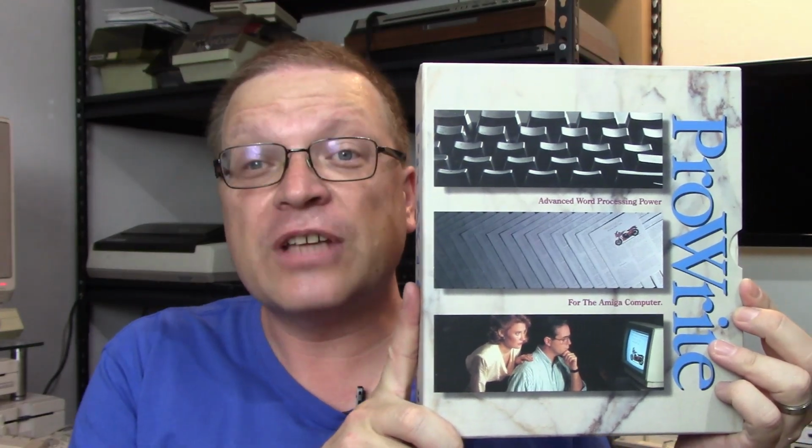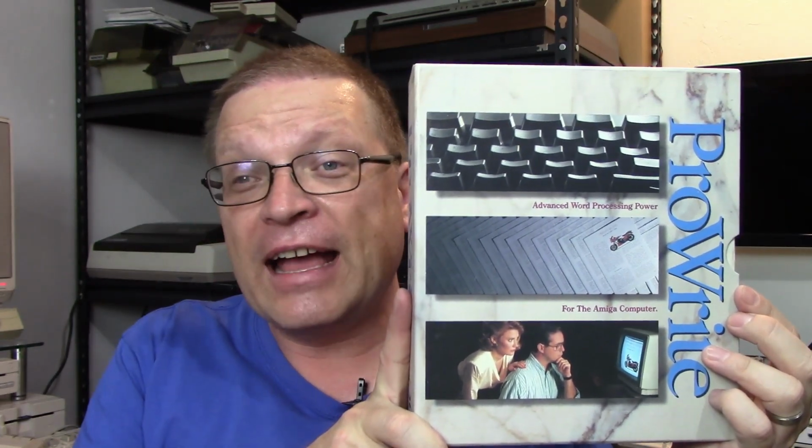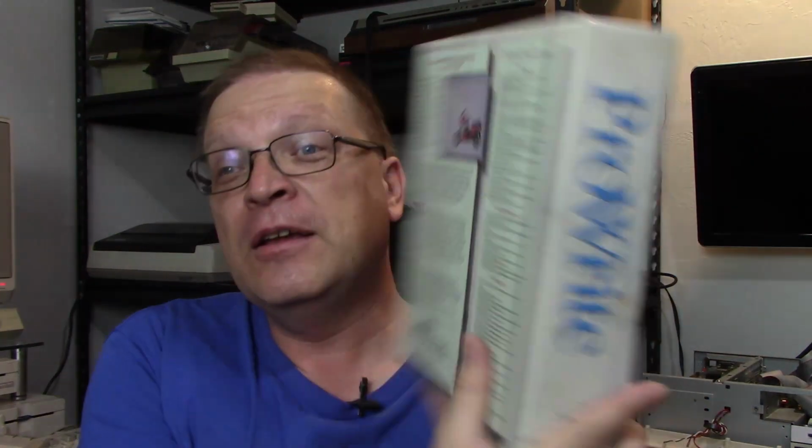Excited about that. Now, ProWrite is one of my favorite word processors. I've used this since 1988, and every time they sent a new version out, I got it in the mail, so I'm up to version like 3.3, which is what this has in it. But I've got another copy of ProWrite. Fantastic word processor, actually with some really good features. Runs on every Amiga I've ever thrown at it.